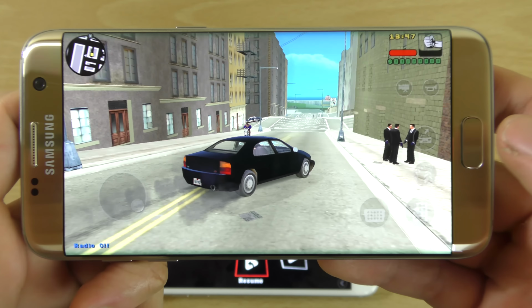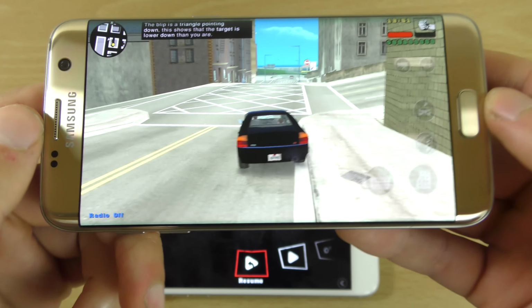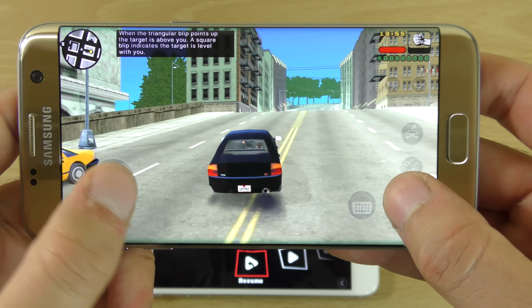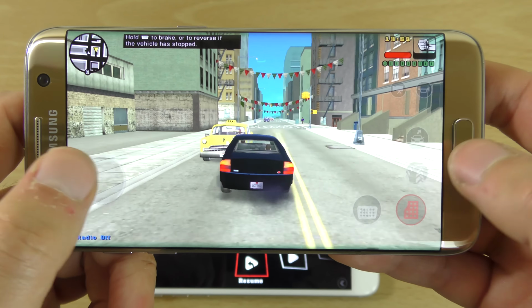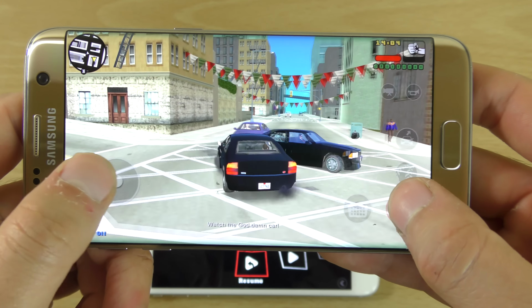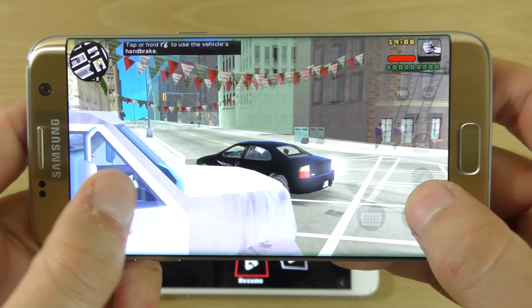But generally you can see here, the first thing I notice, the colours pop a lot more on the Edge with this game because of the AMOLED tech, and you have the really awesome edge-to-edge curvedness of the device, which leads to a more engrossing game.